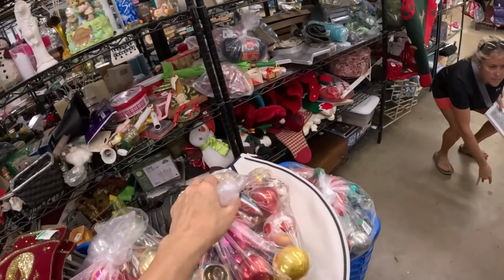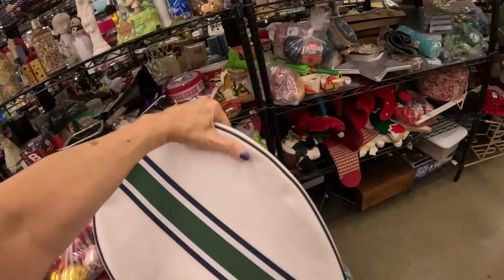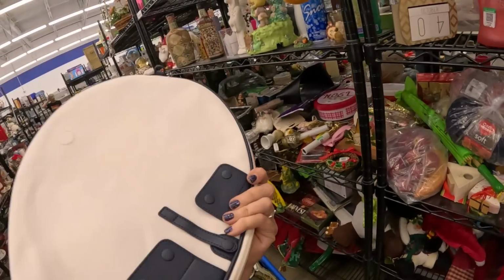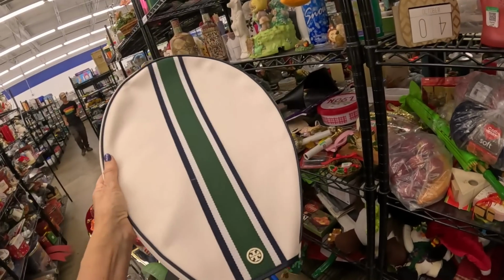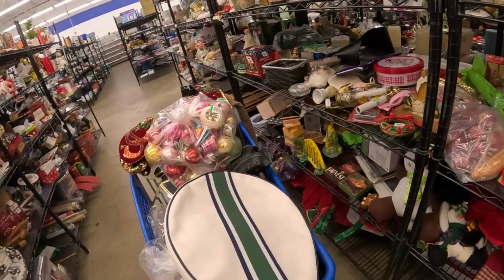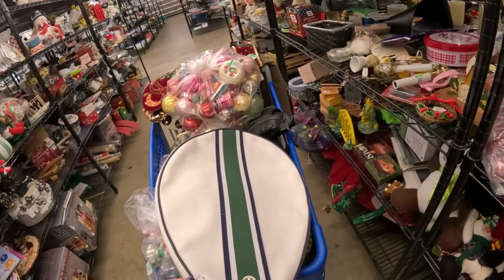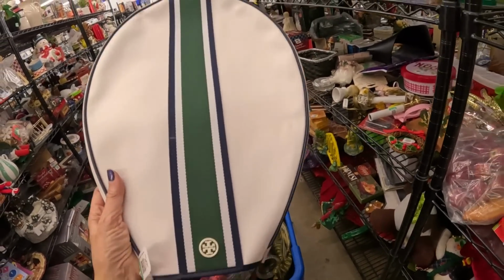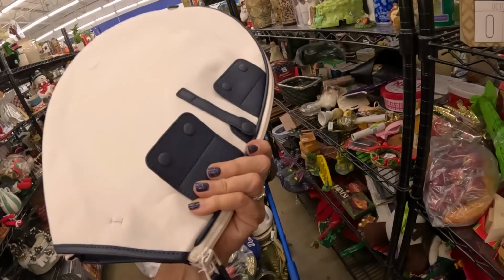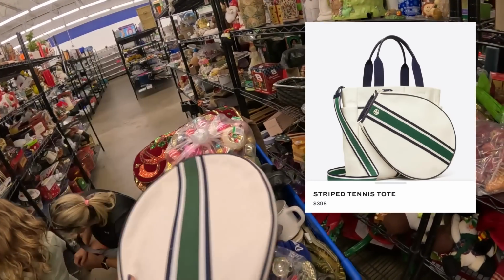The last thing that I'm going to show you, because I have to get out of here and go get some lunch, I haven't eaten yet, is a Tory Burch tennis racket cover. Really nice. When I saw this on the shelf, there were a lot of babies on the aisle, a lot of little children. I didn't want to film them. $4.99. So that is a great deal. Here is the Tory Burch logo, so you guys would know it. And I will try to include a comp for this.